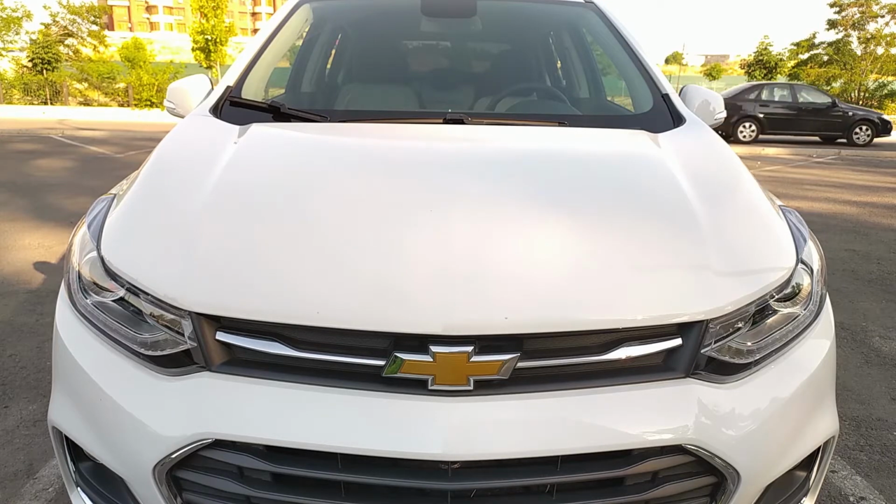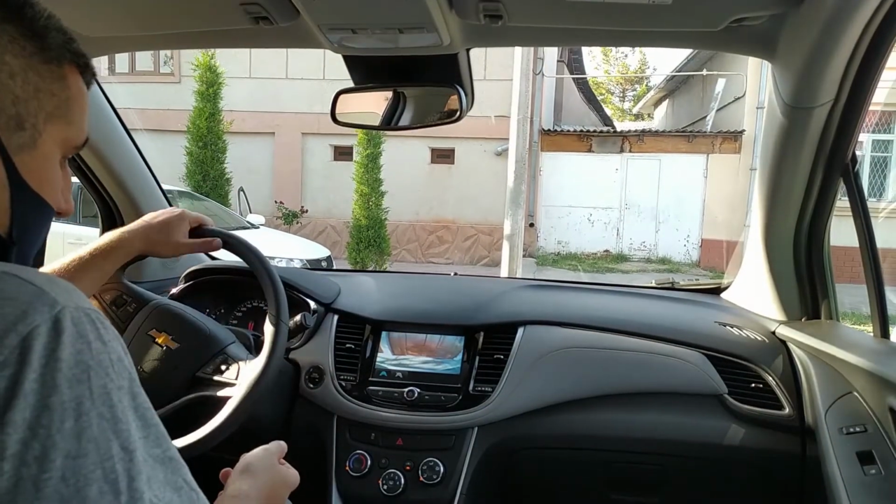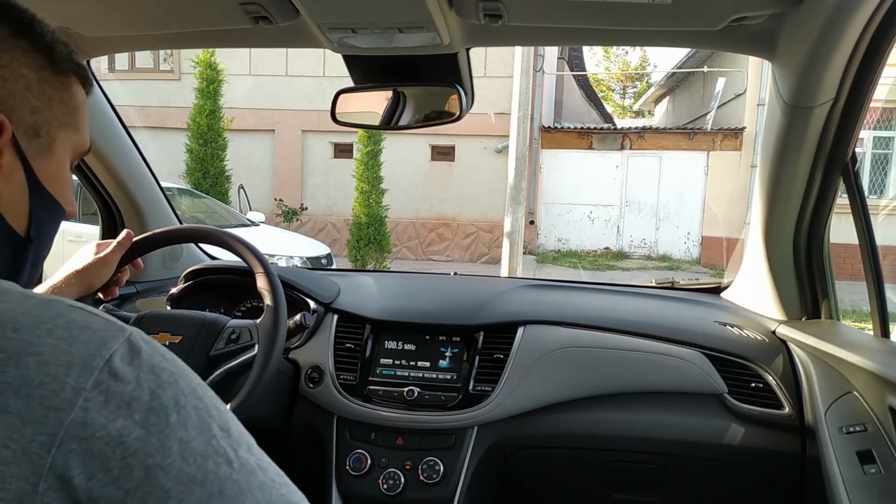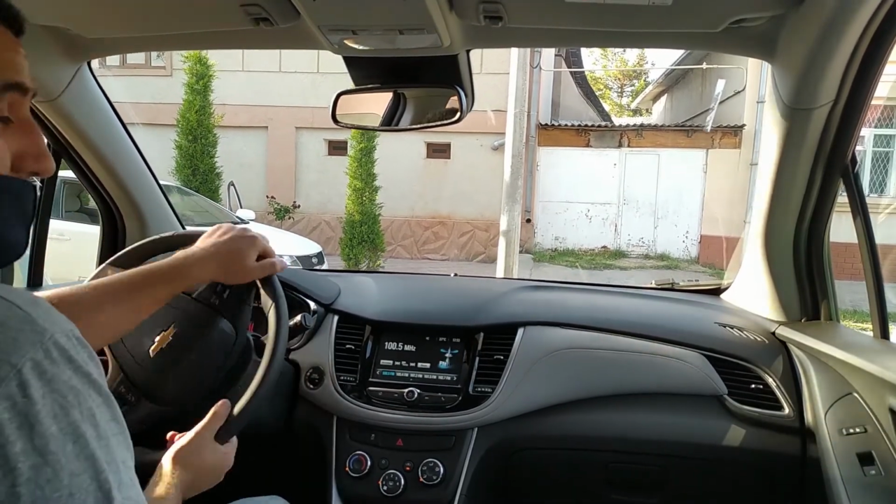Backup camera is perfect. I like the picture. Yep. And it's a little bit panicky. But overall, nice picture of the backup camera.